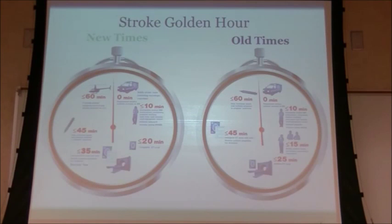So these are our golden hour times. The old time is on the right. This was the clock that we used, and historically this is the clock that's been used forever. Door to needle time was 60 minutes, and that was your target stroke honor roll through the American Heart, American Stroke Association. We had 25 minutes to get a CAT scan, we had 20 minutes to get it read, we had 60 minutes door to needle. So from the time that patient walked in the door, or from the time that we call that initial code stroke, we had 60 minutes to get all of our workup done, evaluate that patient, and determine whether they need TPA and get that bolus in 60 minutes.